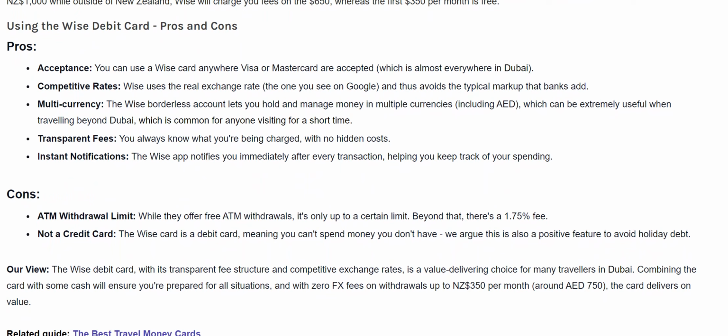So pros of, say, a Wise debit card: it's going to be widely accepted, highly competitive rates, multi-currency. So if you're going on to Europe, you can either keep it all in New Zealand dollars, or put some in dirhams, or keep some in euros, or British pounds, or wherever you're going.